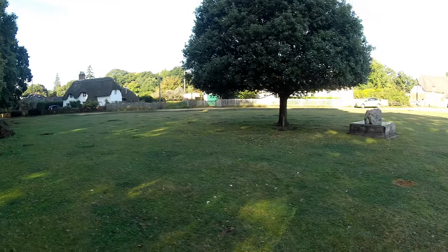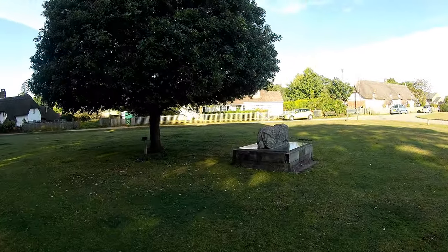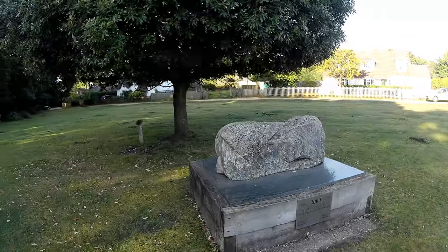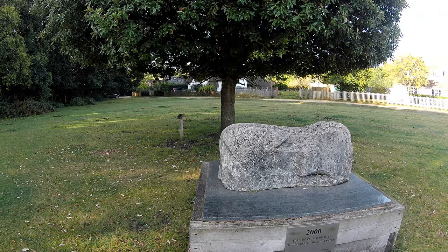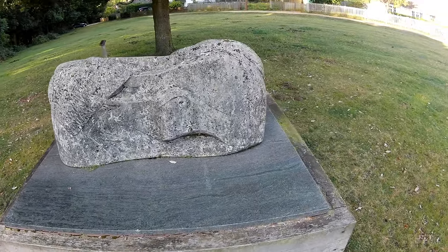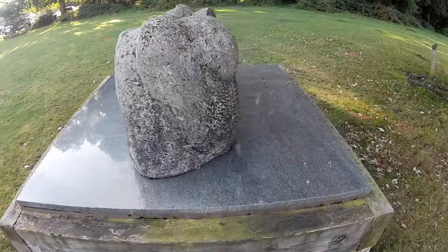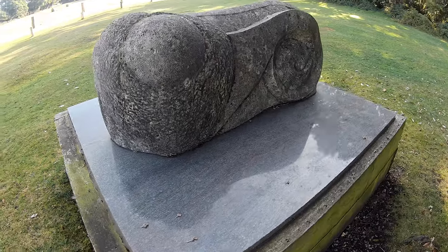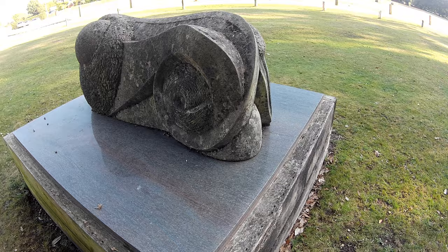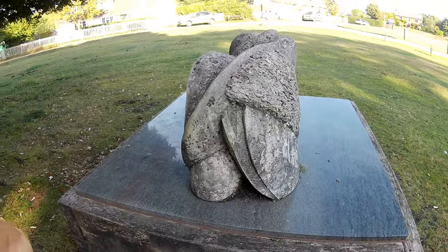And we have a sculpture in front of us. This is the Millennium sculpture. The sculptor was a chap called Paul Wilson. I don't wish to appear rude, but I'm not 100% sure what it's supposed to be. I know these days with modern sculptures, they're designed to make you think, but hey ho.